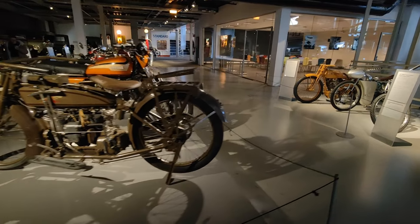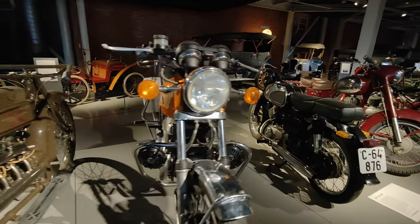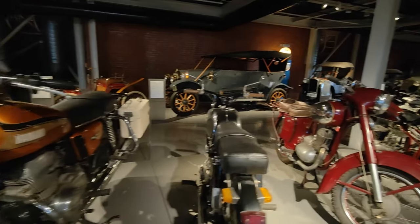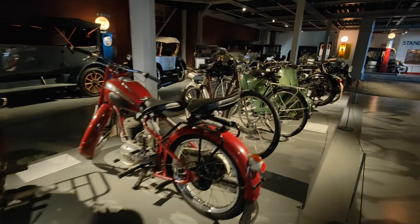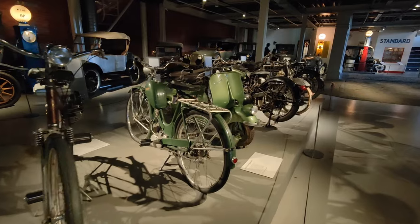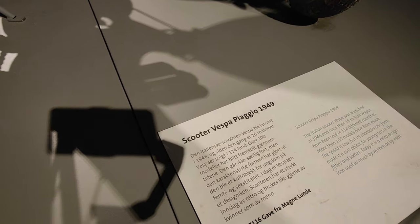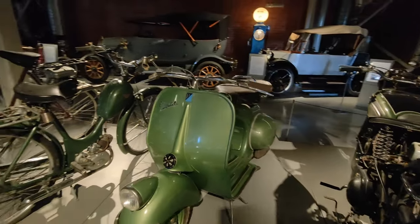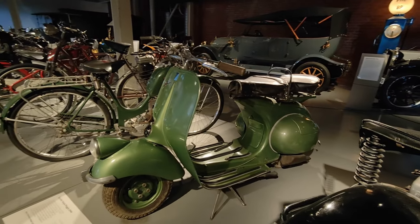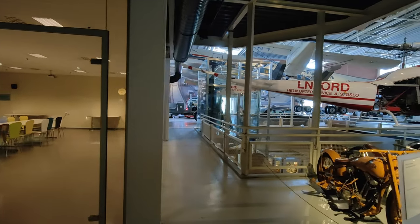I'm very impressed with the vehicles and motorbikes I have here. We have a Yamaha 750cc, 1973. Jawa CZ, 1957. Yeah, let's have a look. The 1949 Vespa scooter. Wonder how much that'll be worth on the general market nowadays. Not cheap. Yeah, so we have some demonstration rooms and presentation rooms. I'm not too sure what time the shows are on.